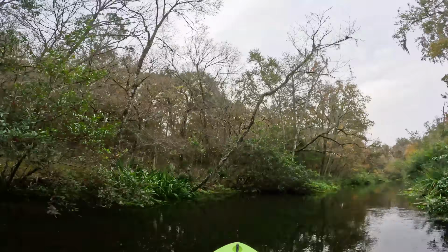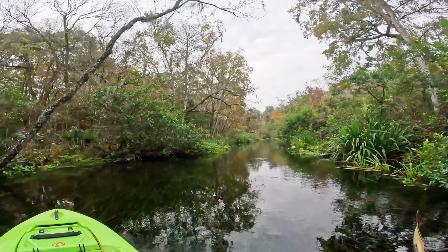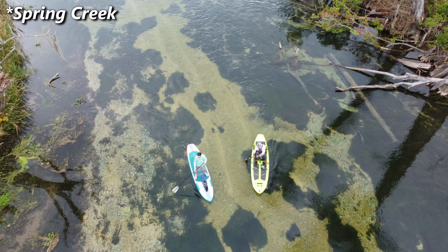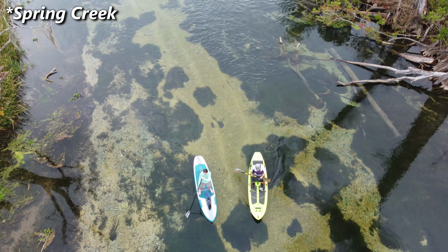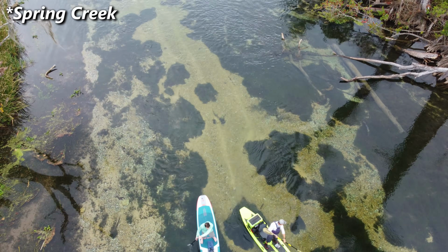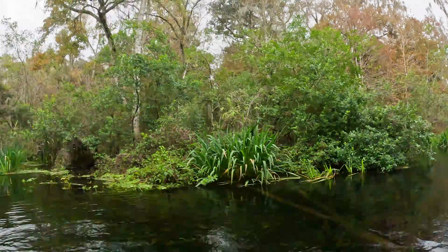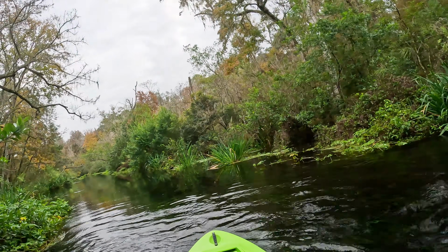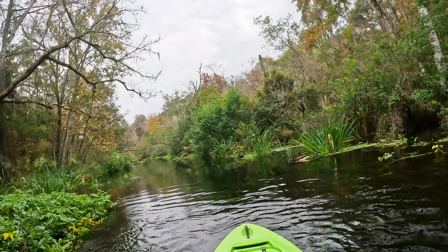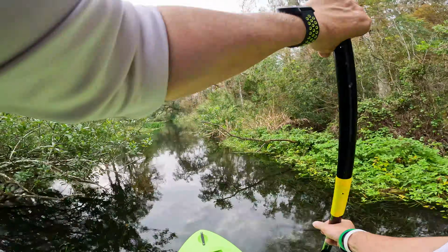This starts out pretty narrow, doesn't it? Compared to what we were on yesterday, this is really narrow. So no inner tubes can launch from up here. It has to be kayaks or sup boards only. Well, kayaks, canoes, sups, things like that can launch from this north entrance. The inner tubes have to launch from the south entrance.